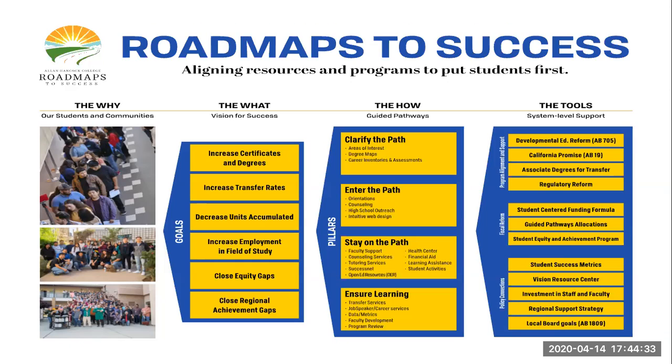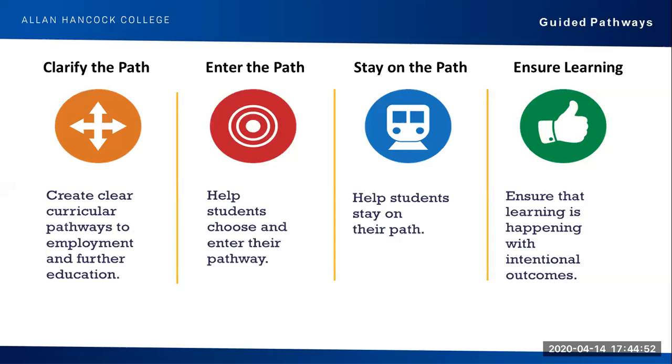When we talk about the integration of services and instruction, we're referring to how we can best utilize the existing and any newly evolving tools at the campus and state levels to help students complete their path. The framework for helping students complete their path can be seen in the four Guided Pathways pillars. The first one being clarify the path, the second one being enter the path, the third one being stay on the path, and the final one, ensure learning.